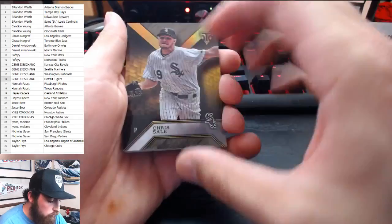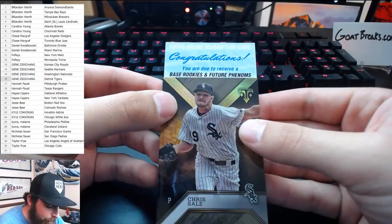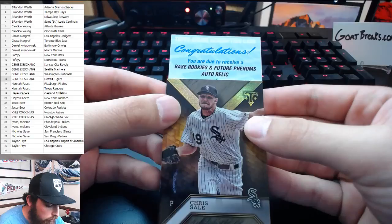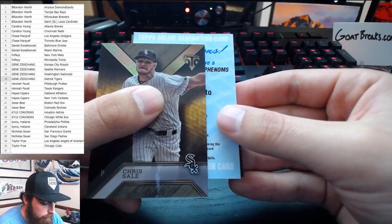Here we go, boys. Come on, Mets or Twins. You are due to receive base rookies and future phenoms auto relic. Let's make this interesting. Conforto.